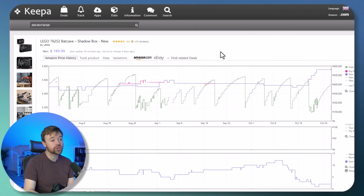So I'm interested to watch what's going to happen with this. And again, I'm proud of any of you out there who invested in this one because there were a lot of signs on this, but many people snoozed on it. So well done if you invested in it. That is Batcave shadow box, $750 right now on Amazon.